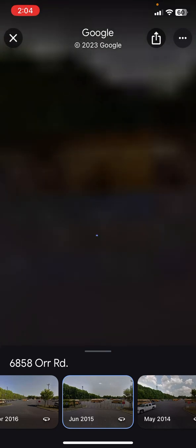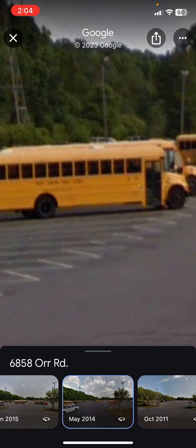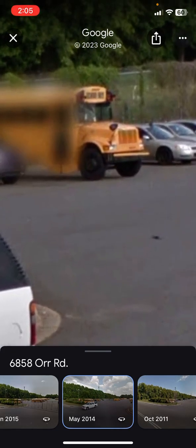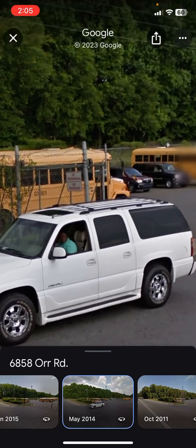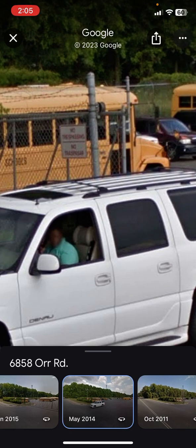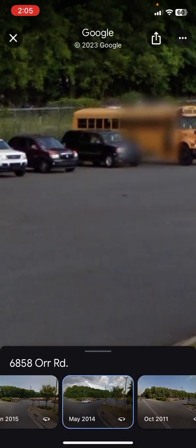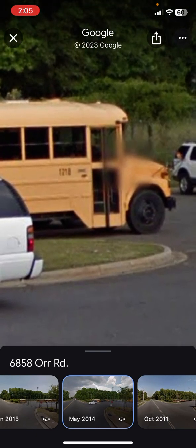Let's look at the next street view. We got this first gen C, which I don't know the number of. And here we also got a 1997 Thomas 3800 with a DT466E. 1218, a 2000 or 2001 Thomas F65 with a CAT 3126. I've already seen that bus a bunch of times.